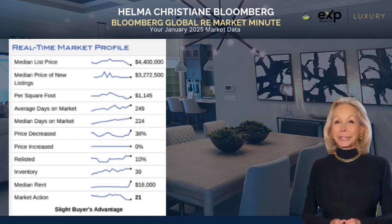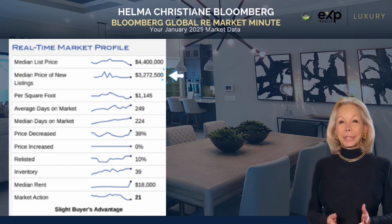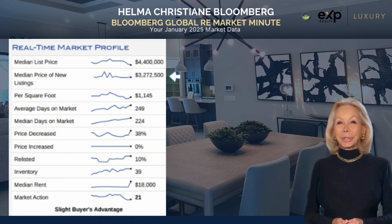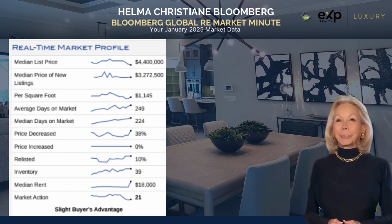Here's what's happening in Santa Ynez right now. New listings are coming in at a median price of $3,722,500, which is lower than the current median list price. Price per square foot is currently at $1,145, giving insight into the cost of luxury homes in the area.